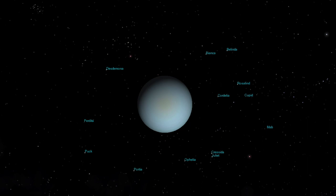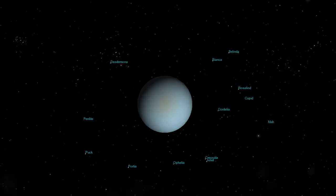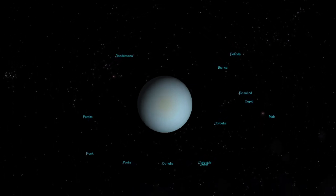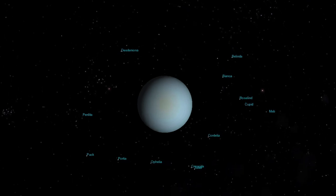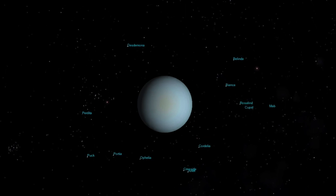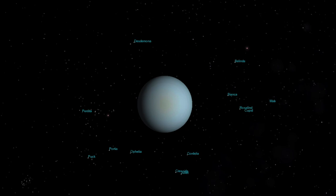The inner moons are a wild, chaotic, and little understood bunch of satellites, seemingly imbued with a sort of live fast, die young cosmic fatalism. Voyager's discovery of these moons was one of its great findings during its time at Uranus. The inner system is unlike anything else in our solar system.